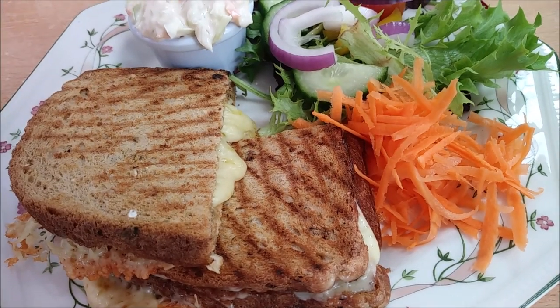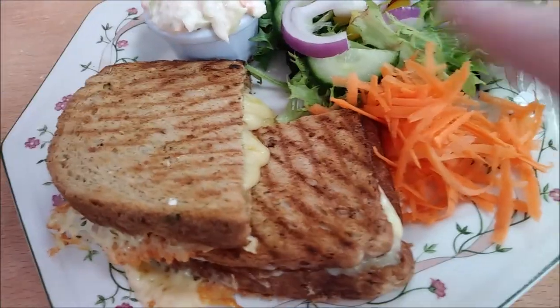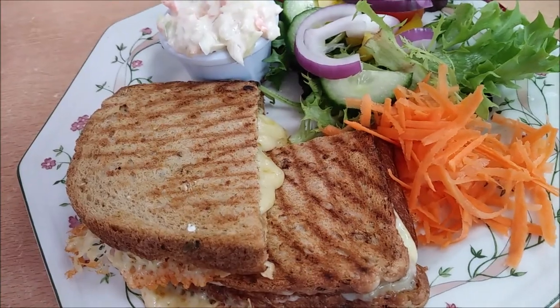And this is my fantastic lunch. It's a cheese toasted sandwich with salad. We've got coleslaw as well. So here we go.